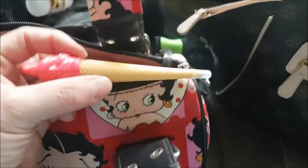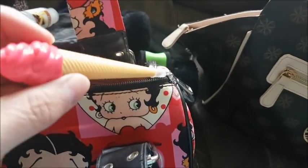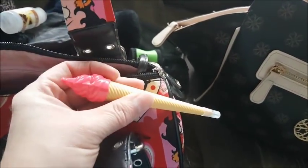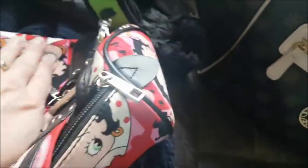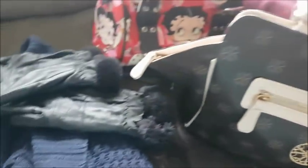Well, I remember buying this. I'm like, oh, that's so cute. I want it. It's a pen. It's an ice cream pen. So, yeah, that's all in there. It has little pockets in there. Pocket here. So, yeah, this is definitely my fault. I do like changing out my purses. So, what's next? Those are my favorite fall accessories.